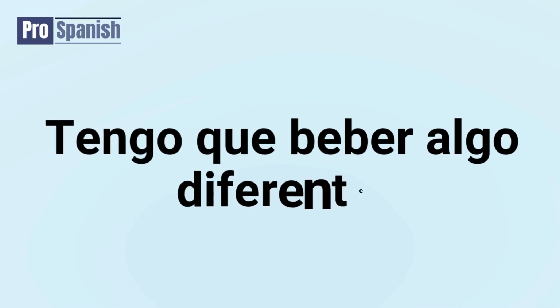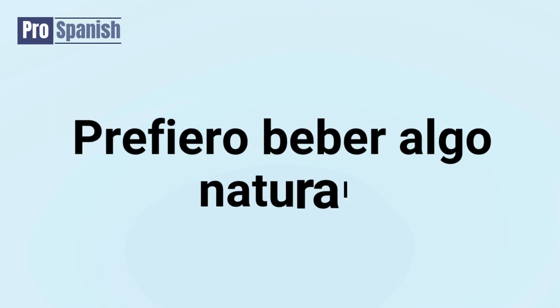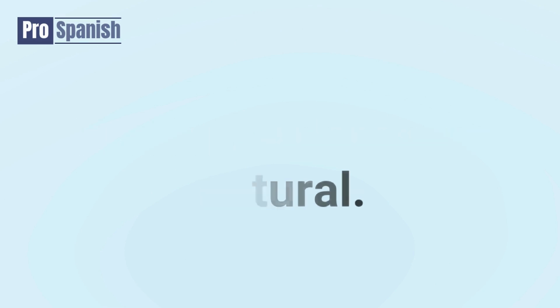And again, as I was mentioning before, once you have the framework or the sentence patterns, then it's very easy to layer up. So we've got tengo que, I have to. We could have I prefer, prefiero. How would you say, I prefer to drink something natural? Prefiero beber algo natural.